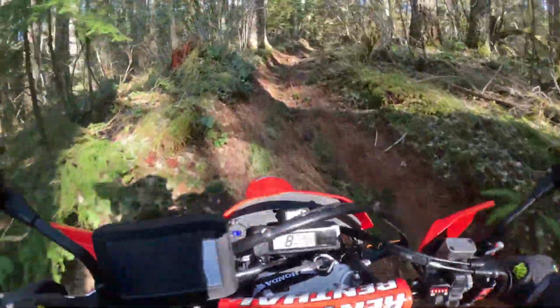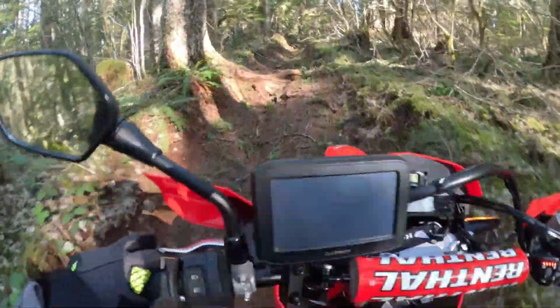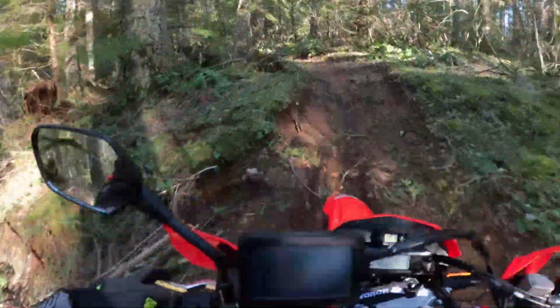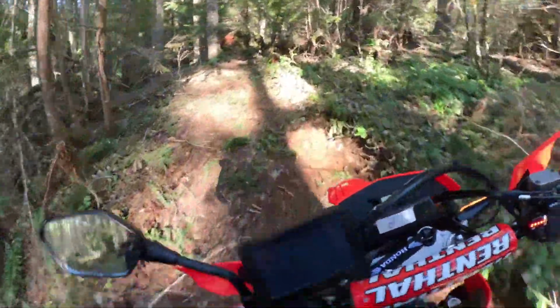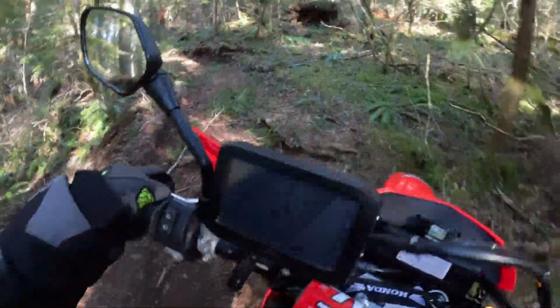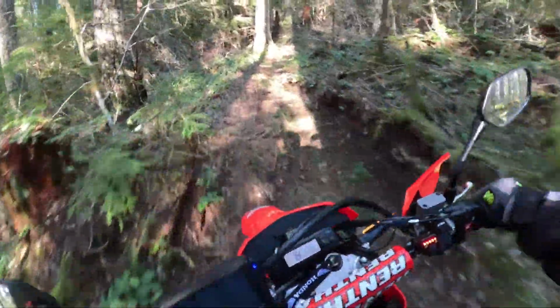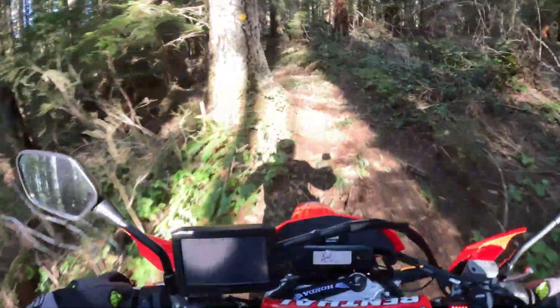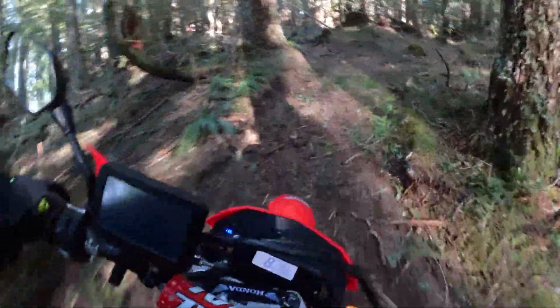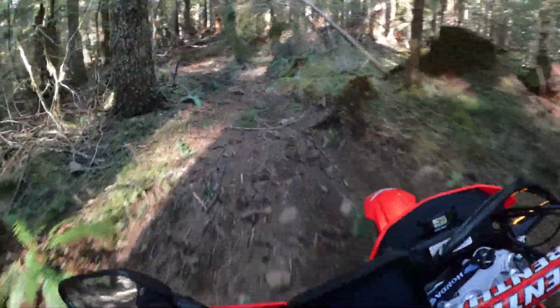Okay, there's a little obstacle up here with a root ball that I always struggle to get up and around, and wow, we went around it. That's great. First gear is higher on this bike. I found myself running first gear rather than going up to first and second like on the 350. And I'm using my clutch as I go uphill and through rocks and things with this.